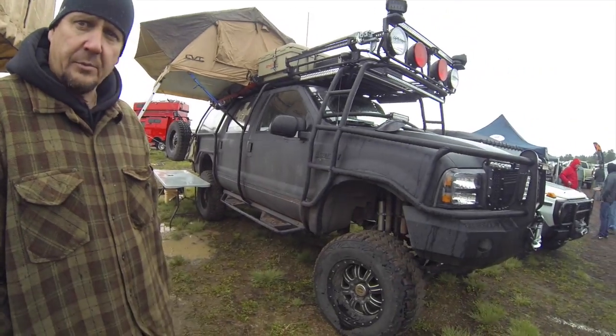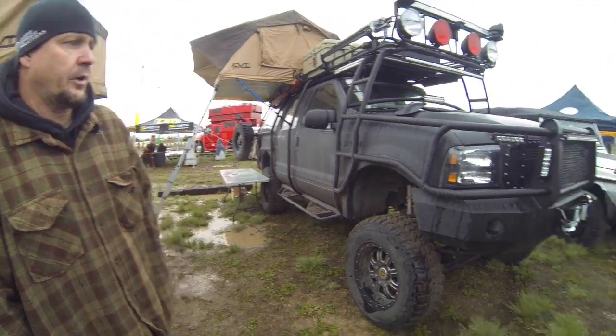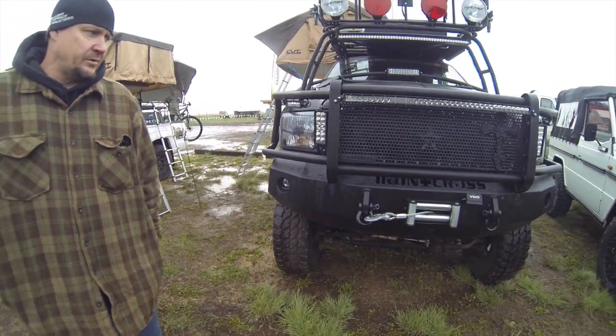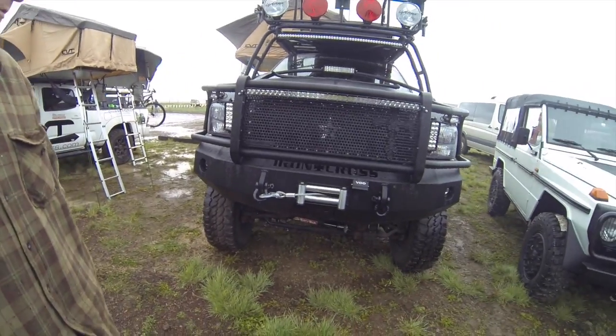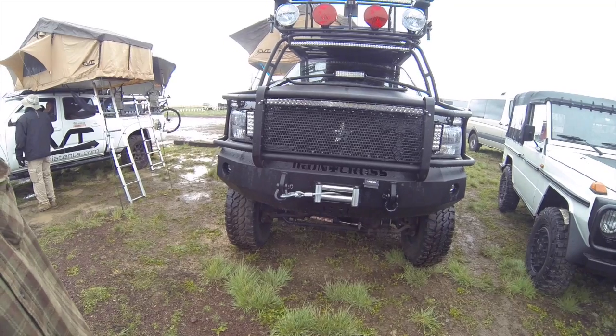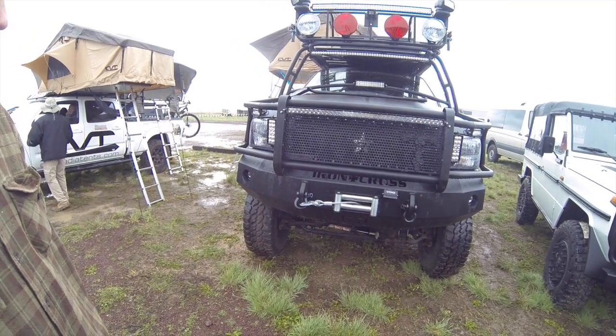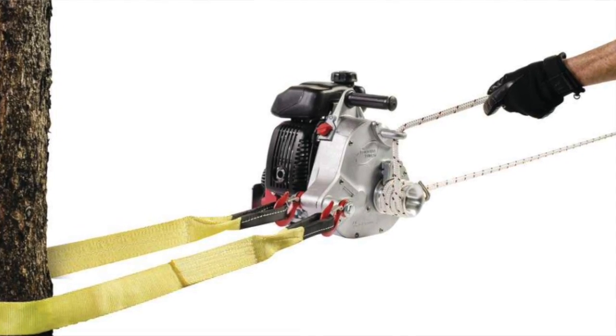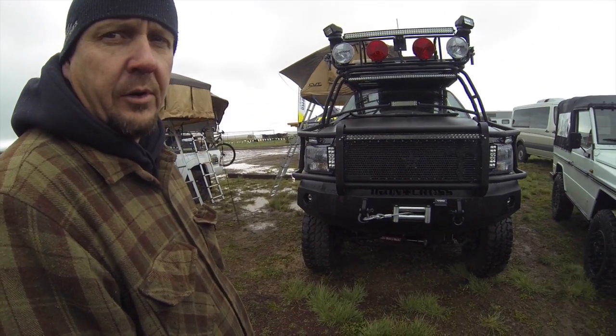You were talking about the winch earlier. Tell the guys about that. Well, there are winches front and rear. In the front, it's a 12,000 pound winch, same as the back. So if you've got a winch in the front and a winch in the back, you really can't get stuck. But in addition to that, we carry a handheld gas-powered winch kit inside there. It's called the Extreme Extraction and Rescue Kit.